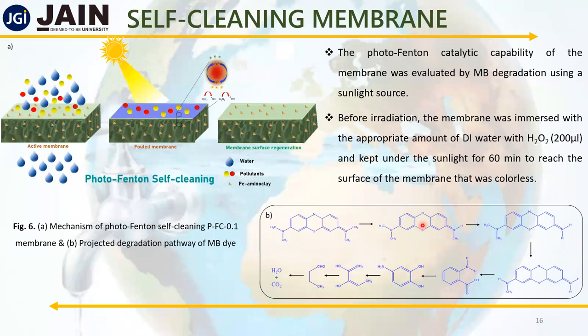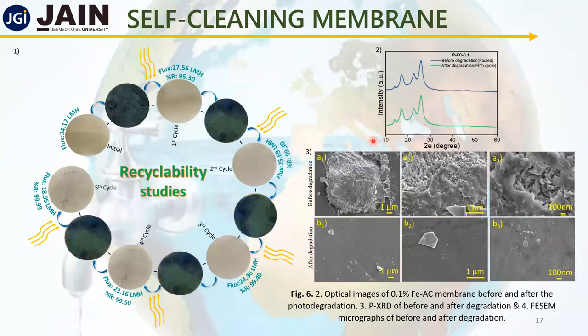main theme is self-cleaning membrane. We have done the self-cleaning membrane using the sunlight source, that is photo-Fenton reaction. So we have got good results. We have done 5 cycles, up to 5 cycles of recyclability studies, and these confirm the cake-like projection is there in the before-fouling membrane.